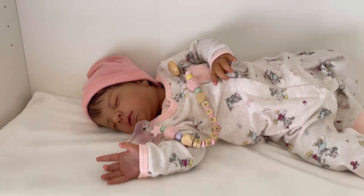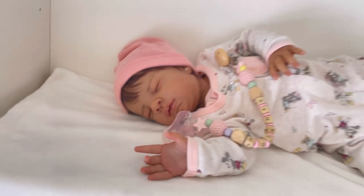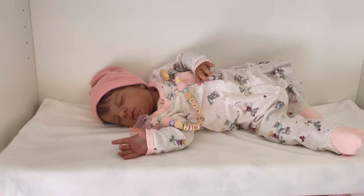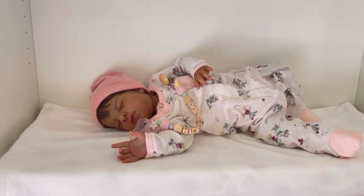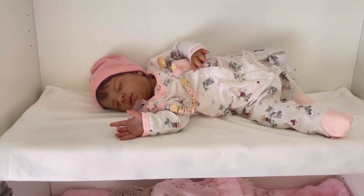Journey, my beautiful, my goodness, mommy, and the beautiful nose. She is the Precious sculpt by Lori Sullivan Roy, and she was painted by Cheryl Martin. Amazing artist, amazing human being.